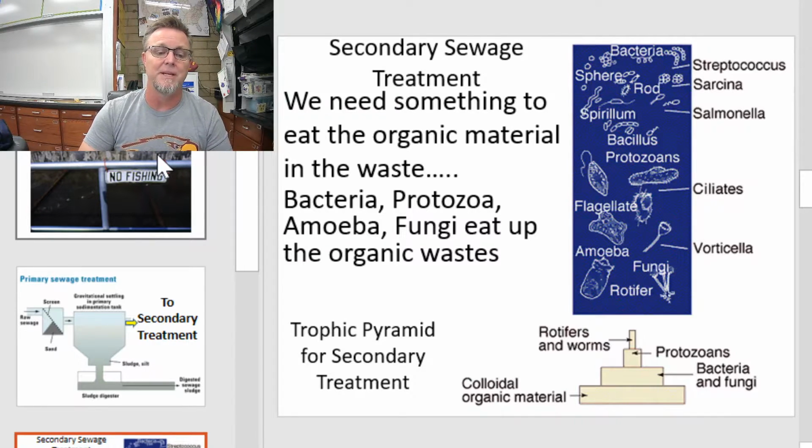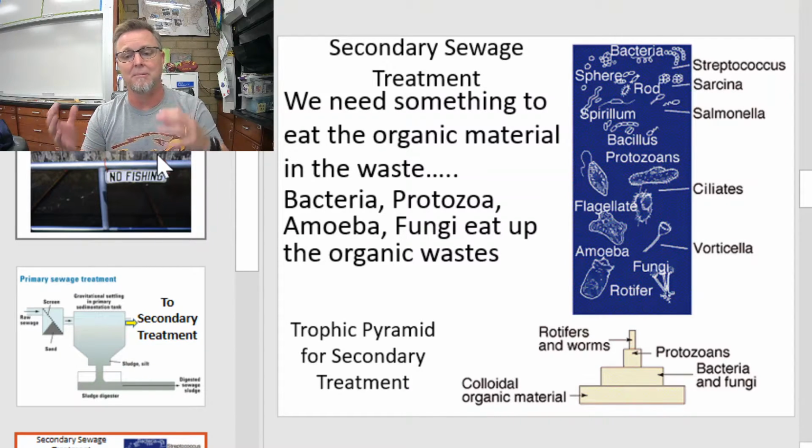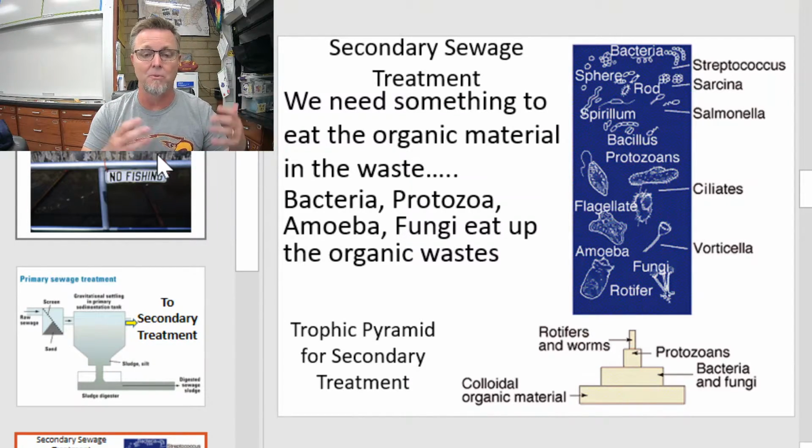Secondary sewage treatment, we need something to eat the waste. We need something to eat all this organic material, and that's where bacteria, protists, amoeba, fungus, these guys all come into play. The purpose of these is to literally clean the water by eating all of this waste material that's floating in it, and then as they complete their life cycle, they will settle to the bottom, leaving only clean water behind. Ideally, these guys will get pretty much all of the organic matter out of the water that's in it.